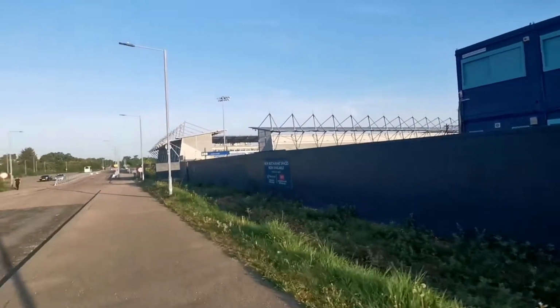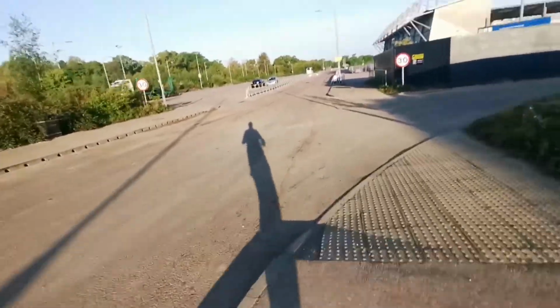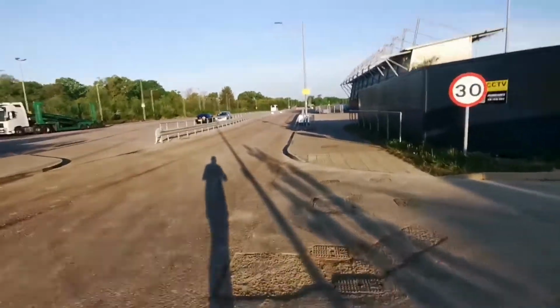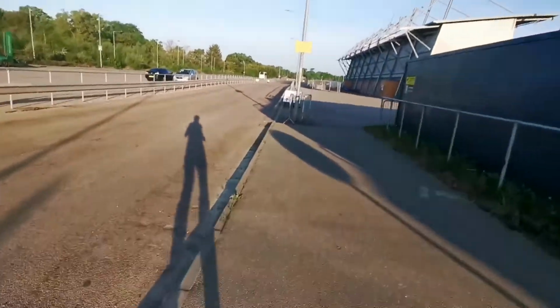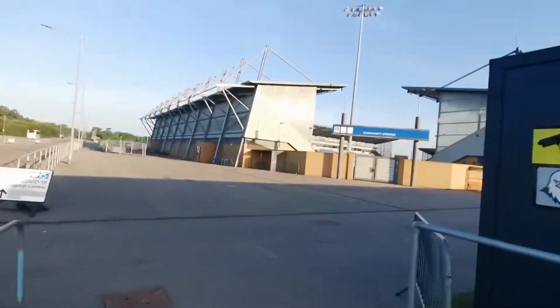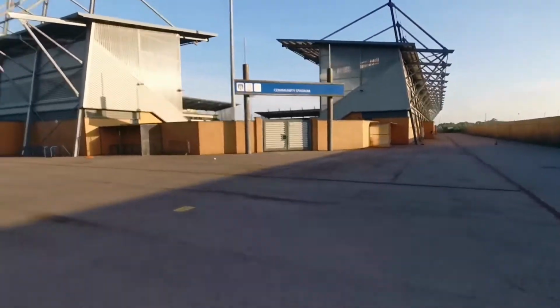Right, so you can see the stadium's up here, so oh look, you can see my shadow. Lovely long shadow of me running there. So, sun's out now, it's quite warm already. Right, so here you go. Colchester Community Stadium.